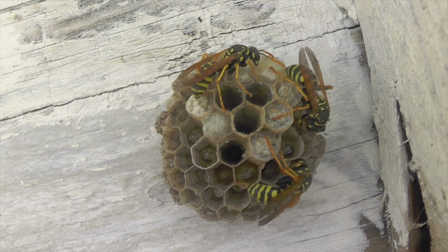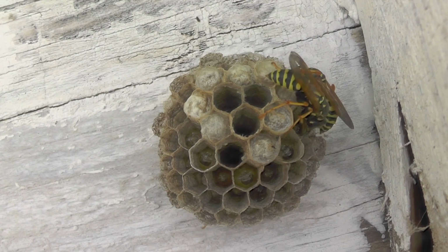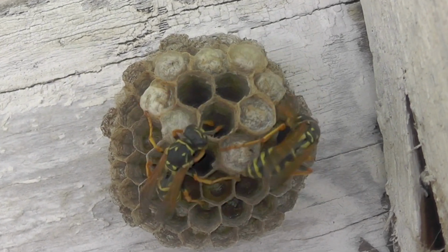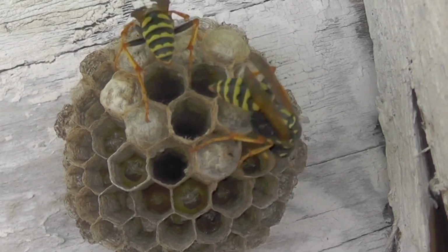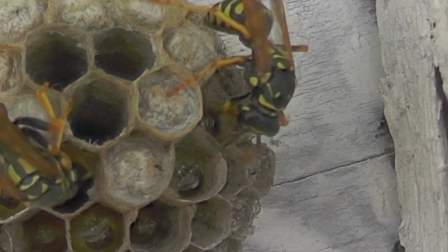Here we see one of the wasps has returned to the nest with some wood pulp, and she begins to construct a cell. So we'll watch that one in high speed. You can see she's increasing the height of the cell to match the mature larva in the nest, which will begin the pupation process pretty soon by weaving a silk cap over its cell, and it needs that extra height for that purpose.